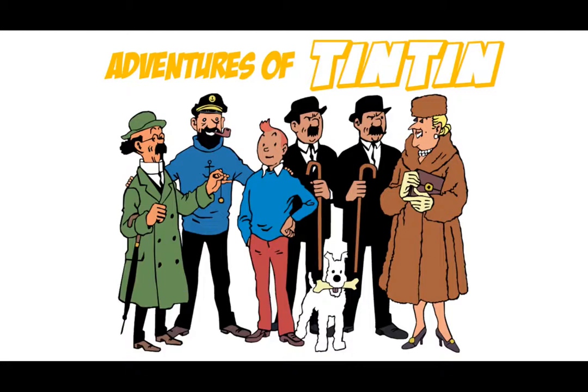He has a sidekick, Captain Haddock, who's such a funny character. Also an absent-minded Professor Calculus. You see him in a green overcoat and a cap. And the twins, the detectives Thompson and Thompson, who are here in their black suits. So this is the gang of Tintin.